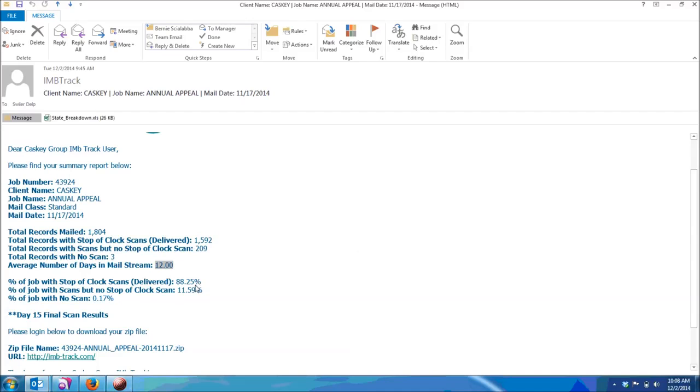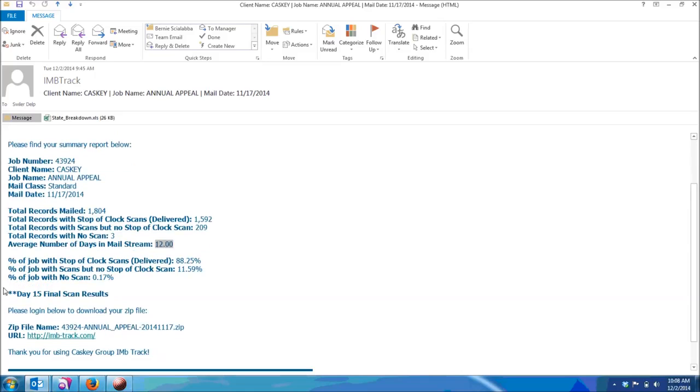Also, it breaks out percentages to give you a better understanding of actually how much of your mail delivered. It will also give you a tagline here with what scan results these are. If it's first class mailing, you'll receive an email at 3 days out and then again at 7 days out. For standard mail, you will receive an email at 7 days out and then again at 15 days out.